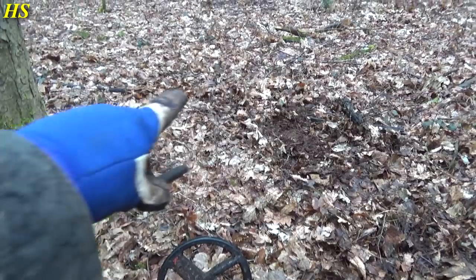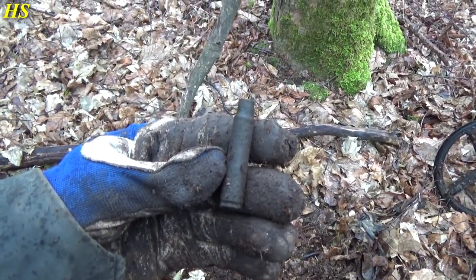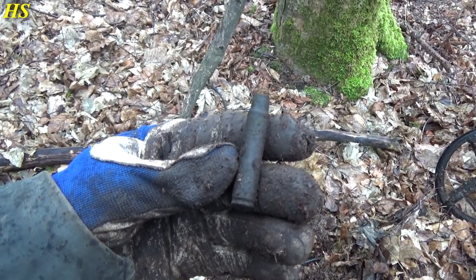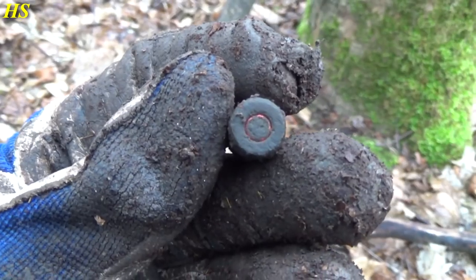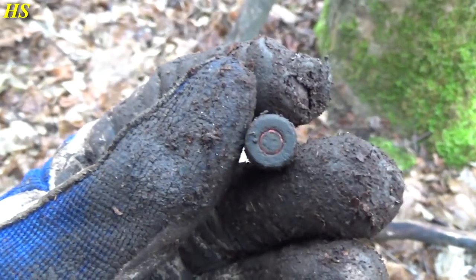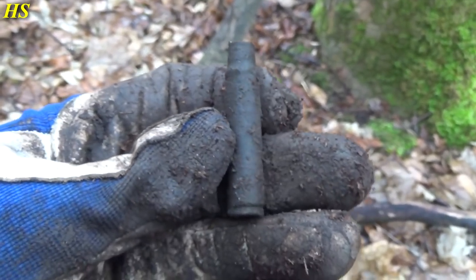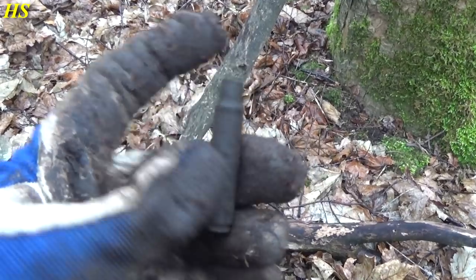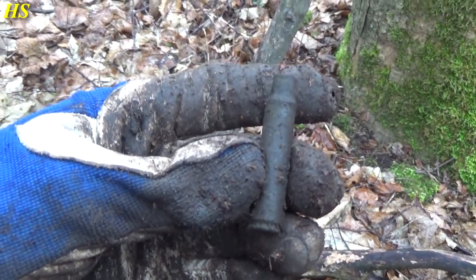All right, again, that's where I found the dog tag, and right next to it, another signal, and this is actually a German World War II 8mm Mauser shell casing. It was a live round because you can see on the bottom, it's not been fired. The primer is red, which means that it's a super armor piercing round. That's pretty rare German ammunition. It's not fired, so the US soldiers probably took the bullet out and maybe started a fire or something like that with the powder. But it's a cool find for sure.